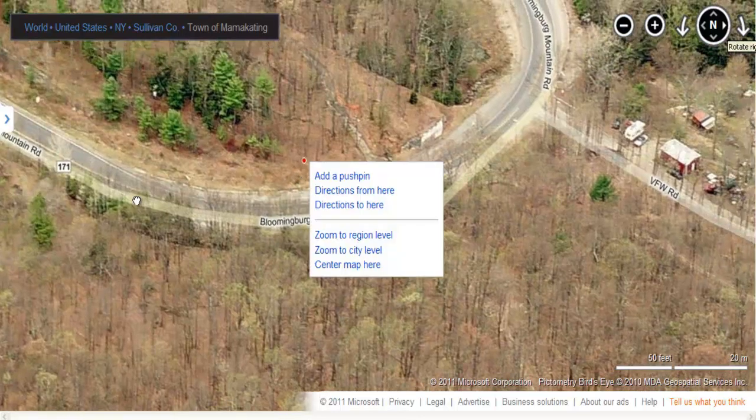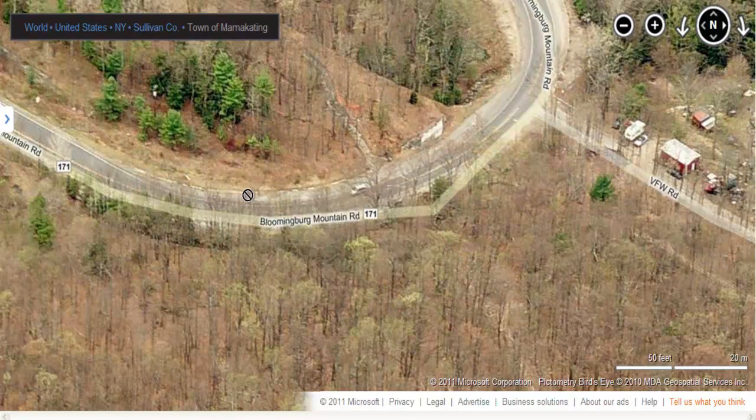If you're coming down the mountain here. Why does it keep doing that? I'm not hitting right click, I don't know. But anyway, see this giant concrete wall? That's the O&W bridge, what's left of it. The other side isn't there anymore. But that's where it crossed, right in the middle of the curve.